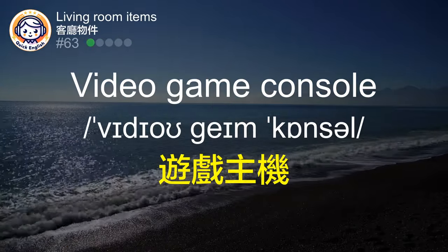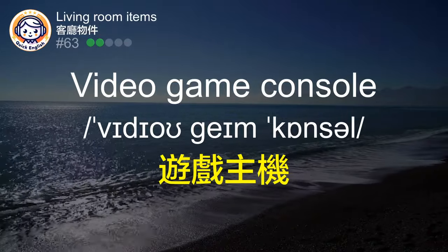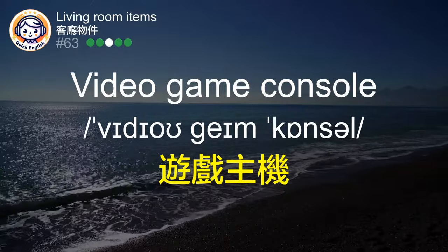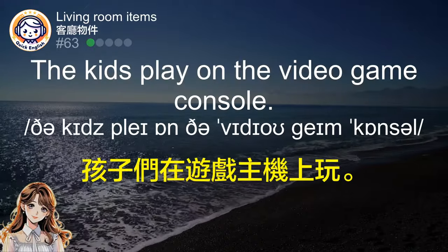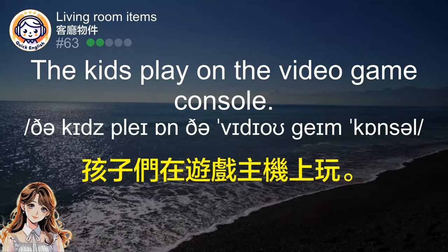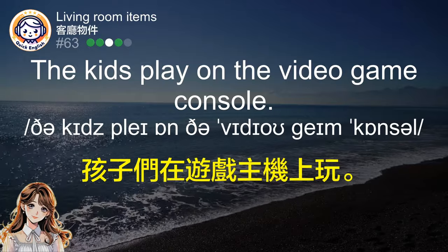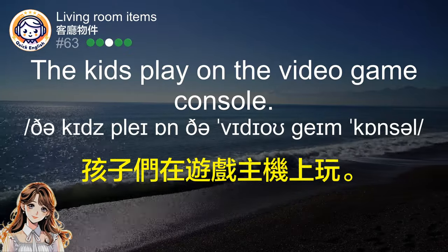Video game console. 游戏主机。 Video game console. The kids play on the video game console. 孩子们在游戏主机上玩。 The kids play on the video game console.